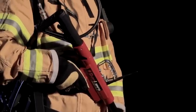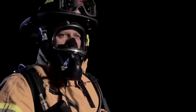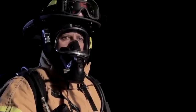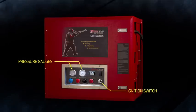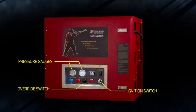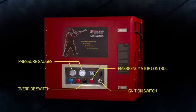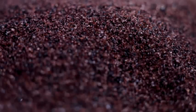Personal protective equipment required for operating PyroLance includes a fire suit, boots, gloves, a Nomex hood, and a face mask or protective goggles. Here are a few key functions on the base unit side: the ignition switch, pressure gauges, the override switch for taking control of water and abrasive flow, and the emergency stop control. PyroShot is the specially formulated granite abrasive PyroLance releases to pierce through barriers.